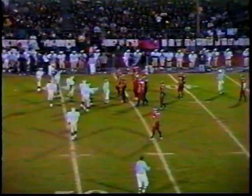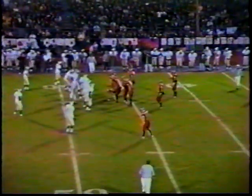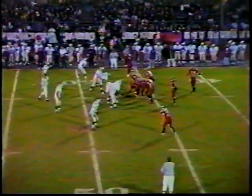I will say, Kevin, the Cougars are doing a lot of different things on defense than they've done all year. And so far, it's been rather effective.